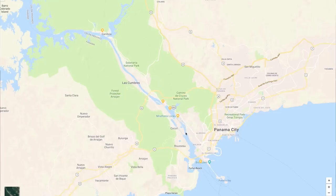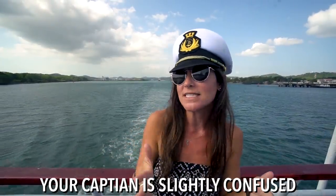Our captain has successfully navigated us through the second and final lock of the Panama Canal, and we are now at sea level on the Pacific side. I don't think we're in the Pacific Ocean yet, or we might be in a river that's taking us there. Either way, we're really close.